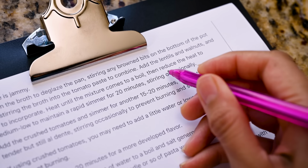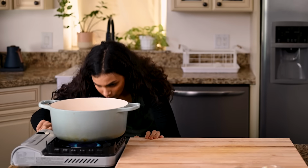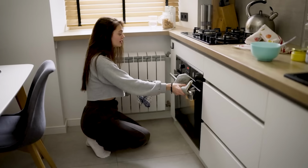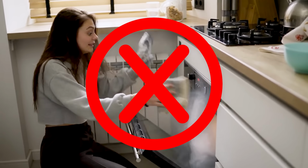Recipes require you to comprehend a lot of information, like how to slice your vegetables, what heat level to use, how much tomato paste to add, how long to simmer something. And if you're trying to digest all of that information while you're also sauteing something on the stove, you are very likely to miss a step or two, or worse, ruin the recipe. And as a result, you'll have to redo some of your work or pause the cooking process entirely instead of smoothly working your way through the dish.